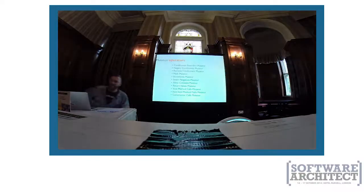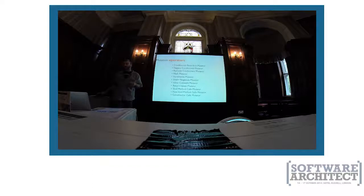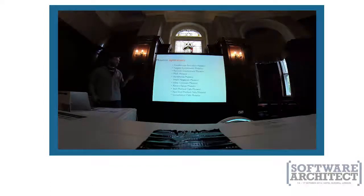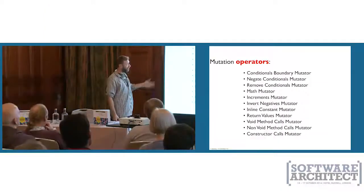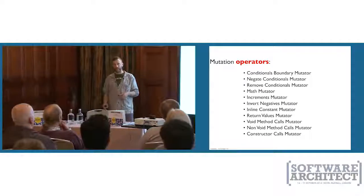So these are the mutation operators that currently ship with PyTest out of the box. And if you don't tell it otherwise, these are the ones it will run. And as you can see, there are quite a lot of them. I'm not going to go into details here. This is an area of academic research.